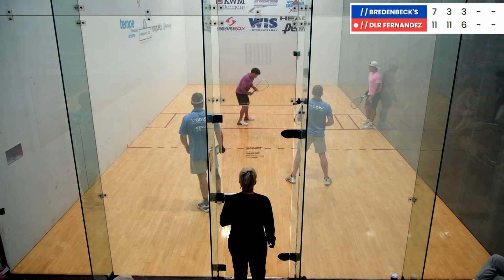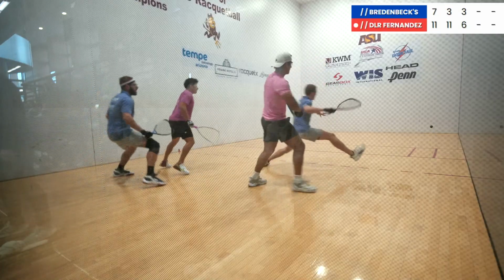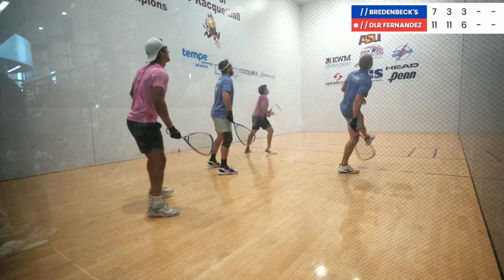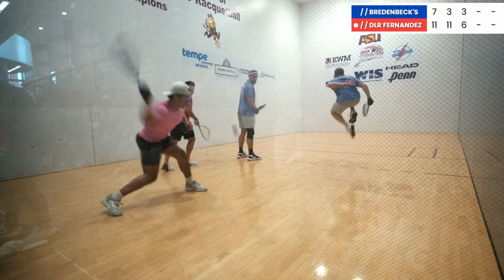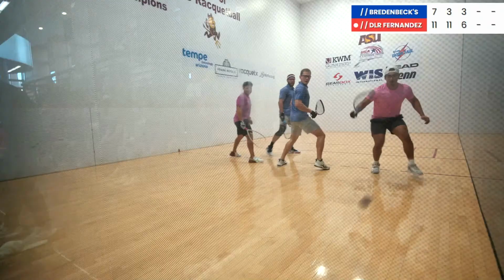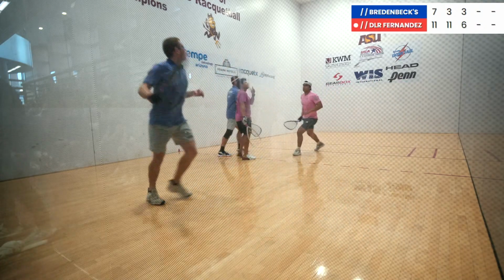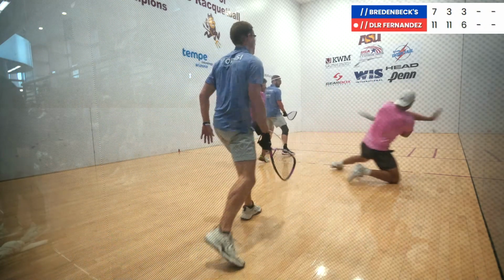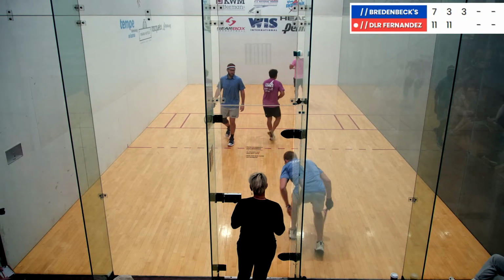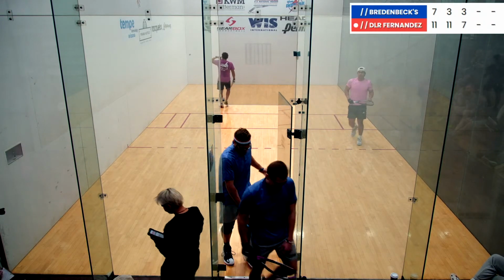Okay, we got 8 serving 3 here. Daniel no lob Nick. Good get from Sam right there. Behind the back, up top for Sebastian. Jake with the tweener. Catches the crack. Sebastian goes up top for Sam. Big skip from Sam right there. Got a timeout here from the Bredenbecks. 7 serving 3. We'll be right back.